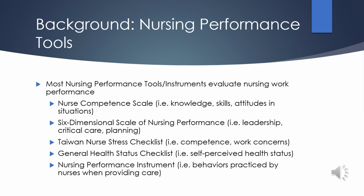There are nursing performance tools in the literature that evaluate nursing work performance. The Nurse Competence Scale assesses knowledge, skills, attitudes, and situations. The 6-dimensional scale of nursing performance measures leadership, critical care, and planning. The Taiwan Nurse Stress Checklist measures competence and work concerns. The General Health Status Checklist looks at self-perceived health status. The Nursing Performance Instrument looks at behaviors practiced by nurses when providing care. Most of these checklists were focused on the acute care setting and competencies. Very few of the self-assessment and nursing performance tools were done in an ambulatory care setting and assessed one's personal safety status.